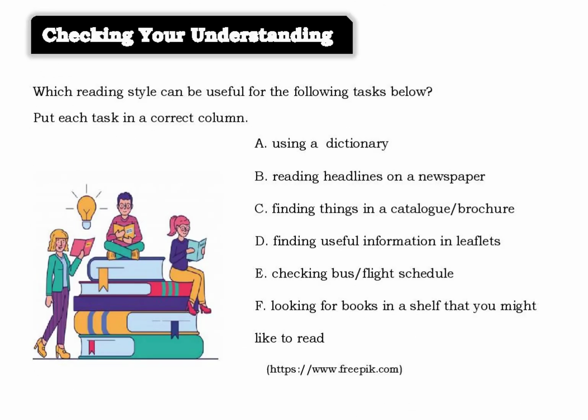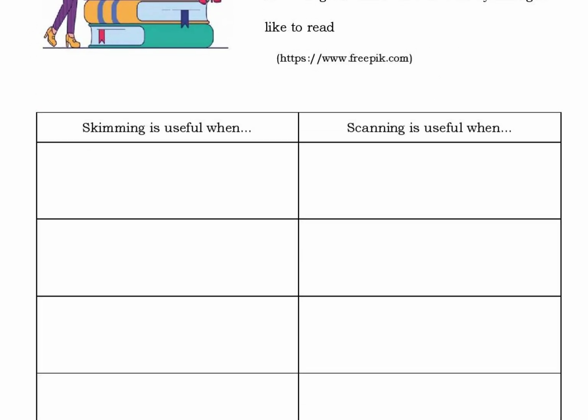Checking your understanding. Which reading style can be useful for the following tasks below? Put each task in the correct column. Letter A. Using a dictionary. Letter B. Reading headlines in a newspaper. Letter C. Finding things in a catalog or brochure. Letter D. Finding useful information in leaflets. Letter E. Checking a bus or flight schedule. Letter F. Looking for books on a shelf that you might like to read.